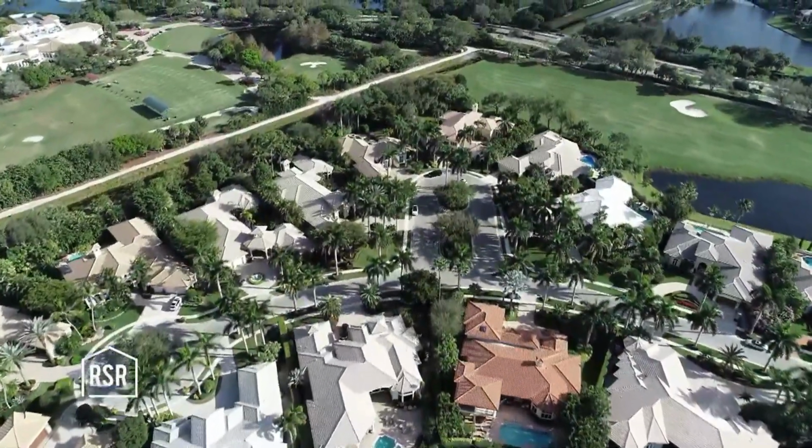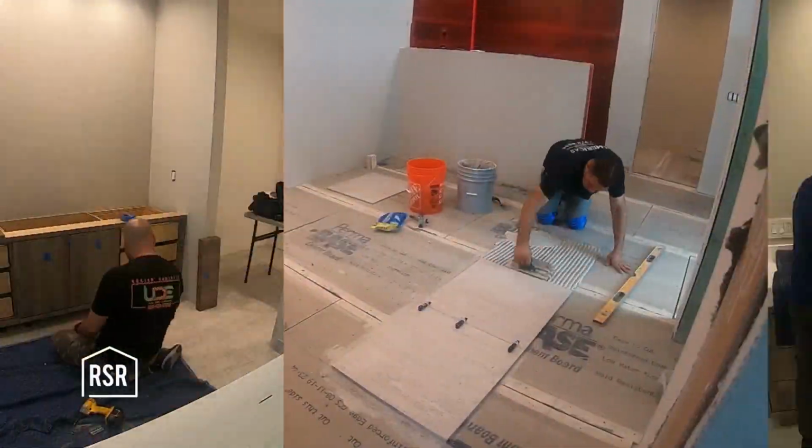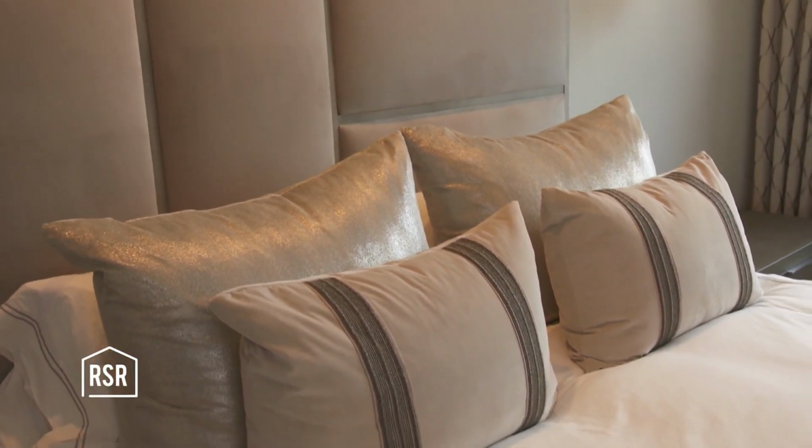After 4 long months of construction, the Granada family is thrilled to have their master suite renovation wrapped up. For 14-year-old triplets, AJ, Casey, and Blake, and 8-year-old Lex, their parents' new space checks all the boxes.